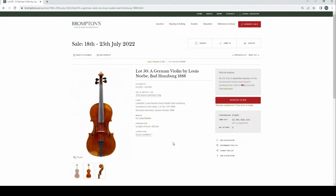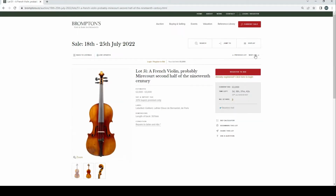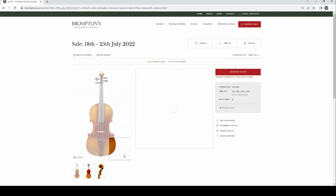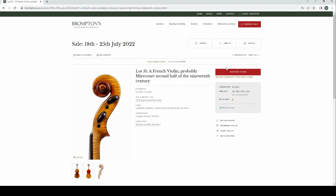A German violin by Louis Nob, Bad Homburg 1888, 2 to 3,000 the estimate there. It's quite long, 362. A French violin, probably Mirko, second half of the 19th century, 2 to 3,000. Got 2 bids on that. 357, that's the length of the back.